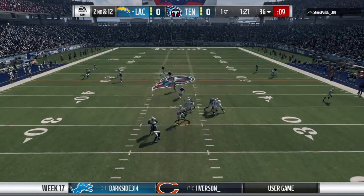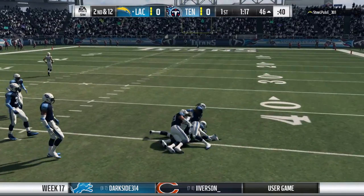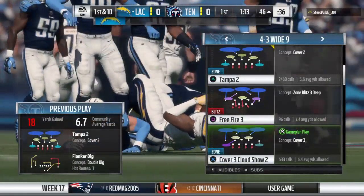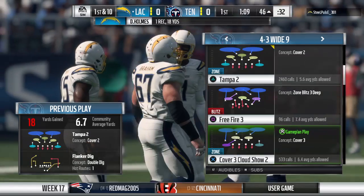Now a shotgun snap as they'll look to throw. It's caught. Reception by Holmes. And he'll be taken down, but not before he gets into enemy territory. The Chargers passing game rolling a bit here. They've got another first.